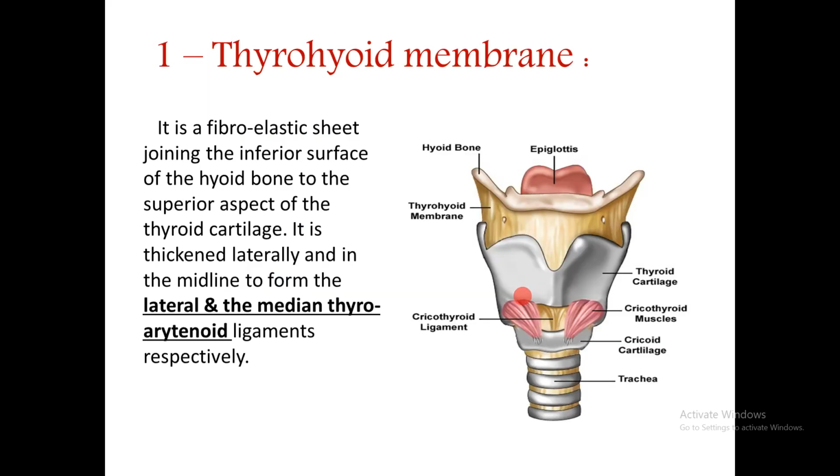First of all, we have the thyrohyoid membrane. From its name, this membrane is between the thyroid cartilage and the hyoid bone. So this membrane is called the thyrohyoid membrane. It is a fibroelastic sheet joining the inferior surface of the hyoid bone to the superior aspect of the thyroid cartilage. It is thickened laterally and in the midline to form the lateral and median thyrohyoid ligaments respectively. Of course, in this picture they are not shown, because these ligaments can be seen in the posterior view of the larynx.